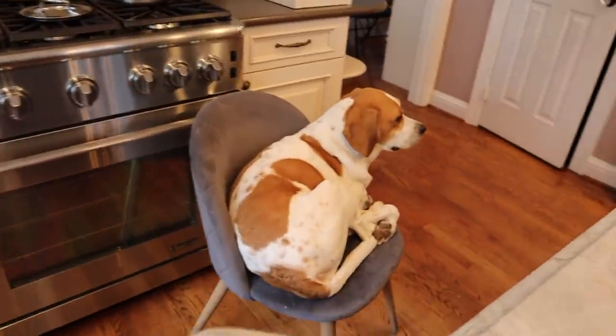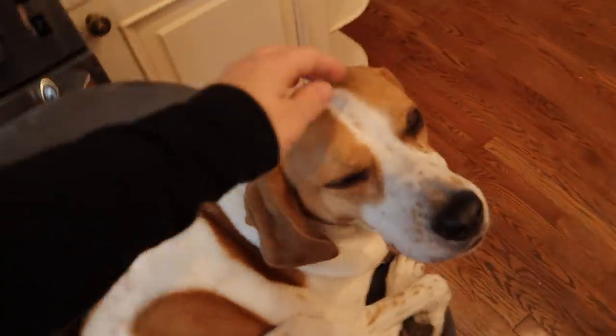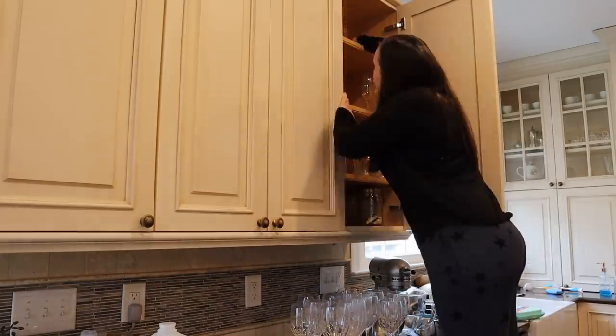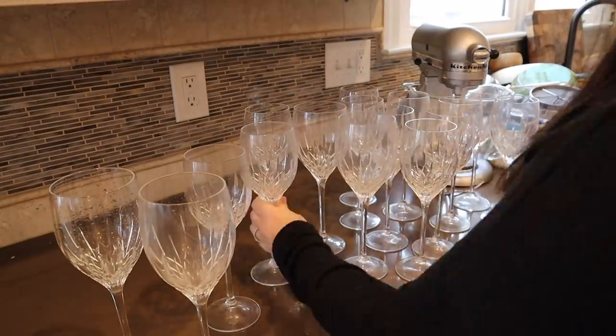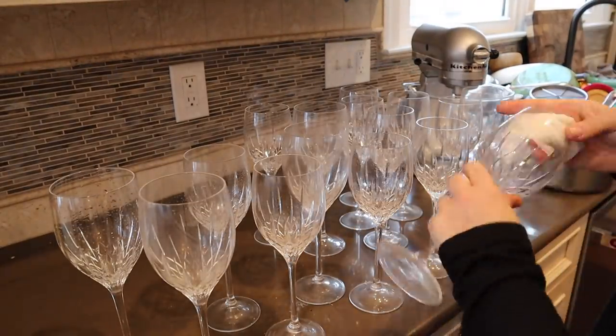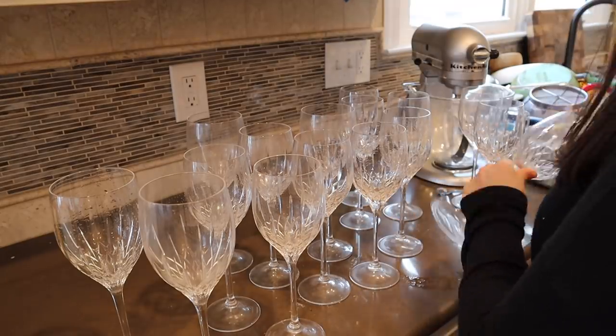Reedy, what are you doing? I guess Reed wants to help me with the next Passover project, huh? Yeah. And now for the crystal, taking down all our crystal glasses, and I'm just giving them a wipe with a wet cloth just because they get a little dusty. They probably were not used since Passover last year, and we were only hosting a little bit of family then, so some of them have not been used for quite some time.